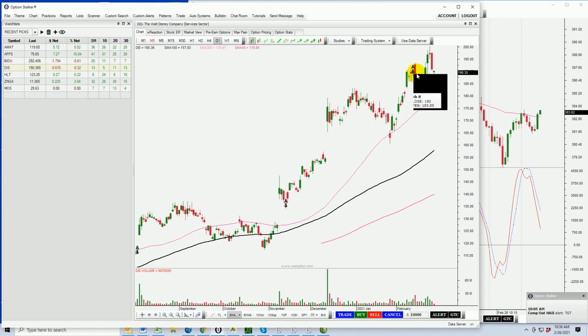Disney had your bullish flag formation here, earnings there, breaking out to a new high. We're keying off of this support level right here. Was resistance, now support. 1, 2 tests, off to the races. That is an excellent place to sell out of the money bullish put spreads.